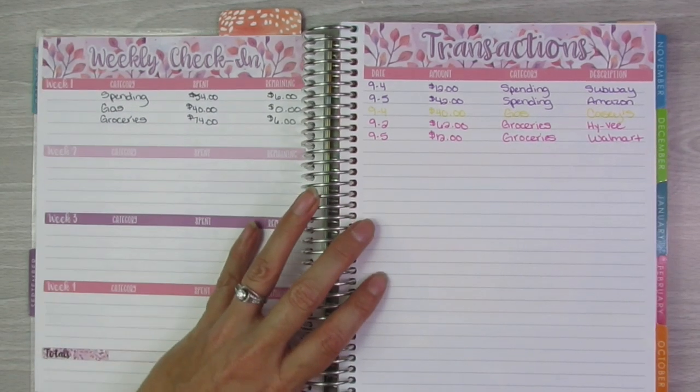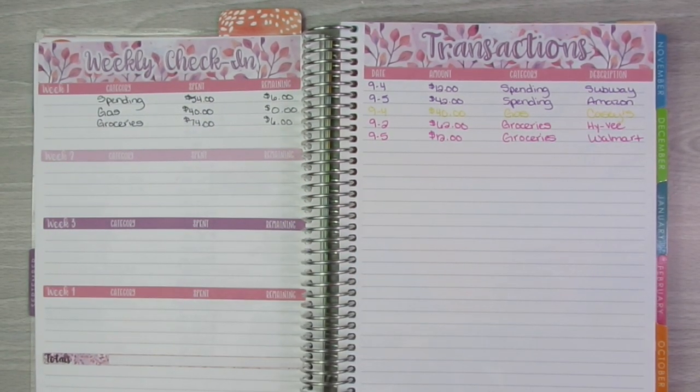You can do it either way. I think Dave Ramsey suggests to put that leftover money towards the debt snowball. And I might consider it, but for right now, I just like to have it in there just in case one week something happens and, you know, I need a little extra than what I have in there. So that's what I use those for.